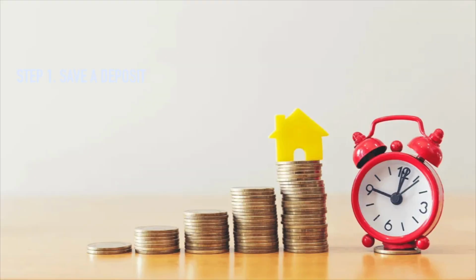Step 1 is deposit. You're going to need to save for a deposit, but you might be asking yourself, what is a deposit? Typically, you're going to need around 10% of the value of the property, and that's going to be used as a down payment on the home. That's called a deposit. So if you're buying a property for about $400,000, you're going to need at least $40,000 deposit. If you're going to spend $700,000, you're going to need to show $70,000 in savings.